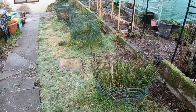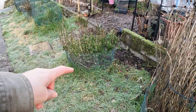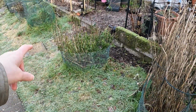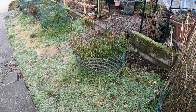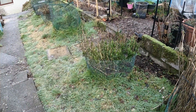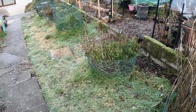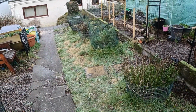Then we had some snapdragons, and what they are, they were made just very quickly by putting the sort of mesh round, cardboard, and then some compost on top. I may make them into proper beds, get some proper edging this year, and I added a few more as we go down the garden there.